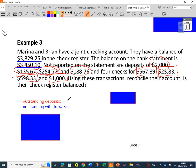All right, so outstanding deposits, did you get 2579.20? No? Okay, then you have to add them up again, because that's what you should have gotten. So the deposits we circled, 2,000 plus 135.67. Not reported on the statement, so it's outstanding, okay? And all the outstanding withdrawals, or checks in this case, should have been $21.90 and 5 cents. Is that what y'all got?